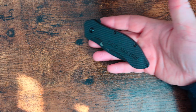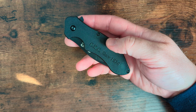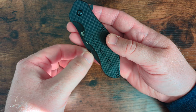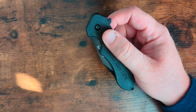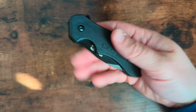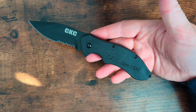All right, this one from Colonial Knife Company. This is a really nice EDC folder. And right here, this is not a scratch. I got one of my white dog hairs stuck in the scale of that knife. There we go. We pulled it out. But it says CKC since 1926. And it's a flipper action, very light assisted opening.